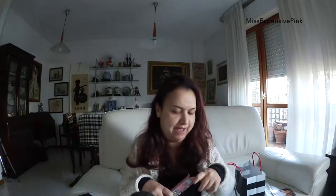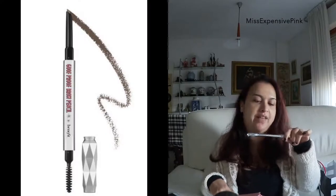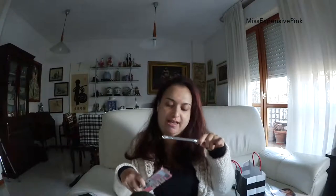The SA matched me with the color 4, and she was very knowledgeable, I have to say. I like it when I go to Sephora and I talk to girls that know what they're talking about. Sometimes I feel that I know more than them, which is kind of sad, I think, if you're working at Sephora. This is what it looks like. You get the spoolie on one end and the pencil on the other end, and the packaging is really, really nice.